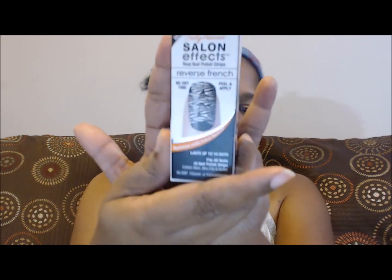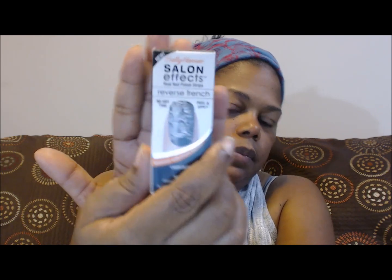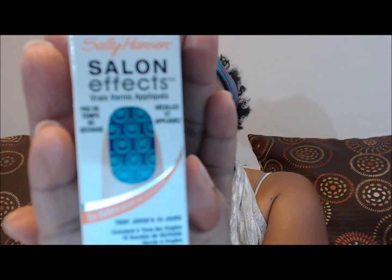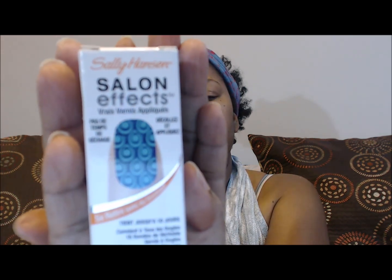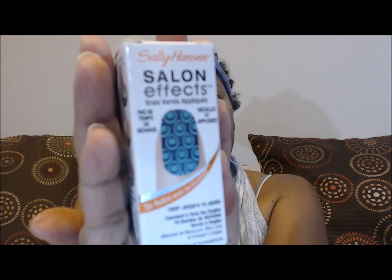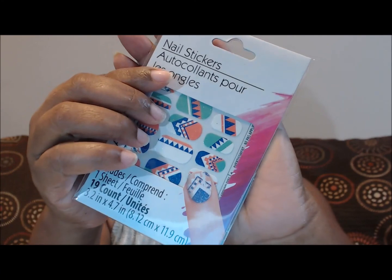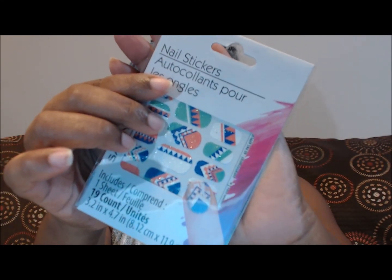These are Salon Effects. Reverse French. No dry time. They're peel and apply nail adhesives. Okay, that's like a little leopard print. All right. Here's another fun little print. Okay. I think it's super fun anyway. Peel and apply. Here's some more peel and apply stickers. As you guys can see, I like print. I like texture. I mean, I'm a melanated girl. Of course, I like texture.